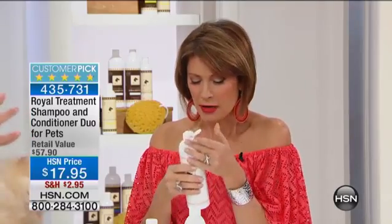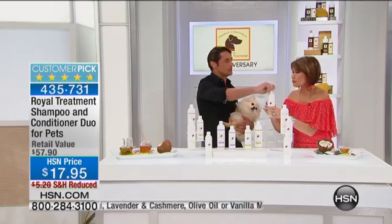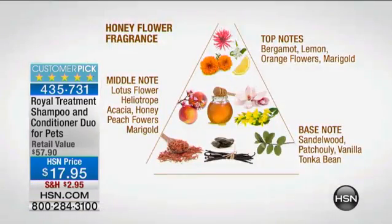So if you like something sort of sweeter, and you like coconut, you like vanilla, try this one. If you like the more traditional honey fragrance, this is very similar to a fragrance that my mother and brother sell, the Perlier honey. It smells similar to it because it's got honey, brown sugar. It has peach. It has apricot. Here, this is the honey flower fragrance note.